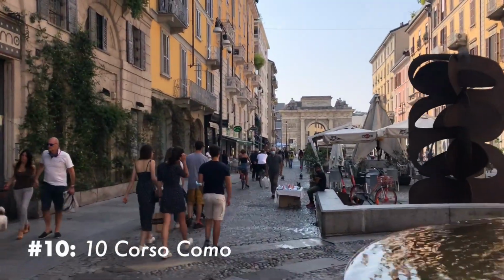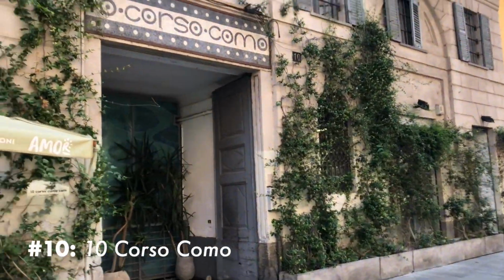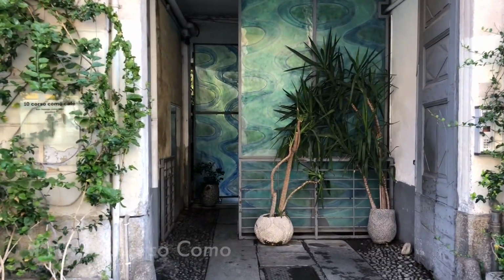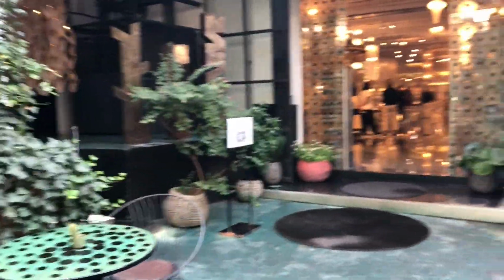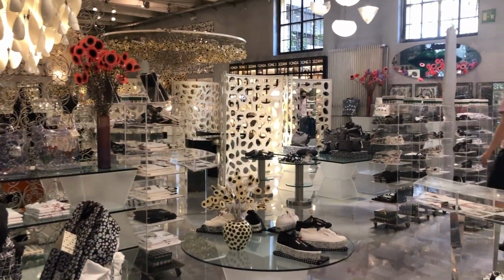So for our next tip, you're going to head to Corso Como. This is a really robust dining and shopping street with a lot going on, but we want you to head to address number 10, so 10 Corso Como. You'll see these blue gates in this alleyway, and you might be wondering what's back here. Walk through the gates and you will stumble upon a really cool art gallery and shop. What's in the art gallery is rotating.